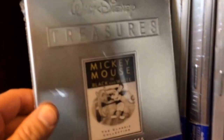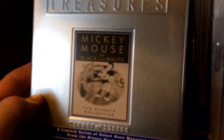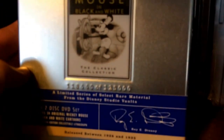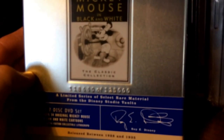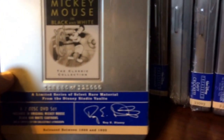Most of these are still sealed. I have not opened these yet, just for collector's purposes. So there's going to be some glare, so just bear with me here on these. This second edition is called Mickey Mouse in Black and White, and it was limited to 125,000. I have number 118,440, and these were shorts that were released between 1928 and 1935.